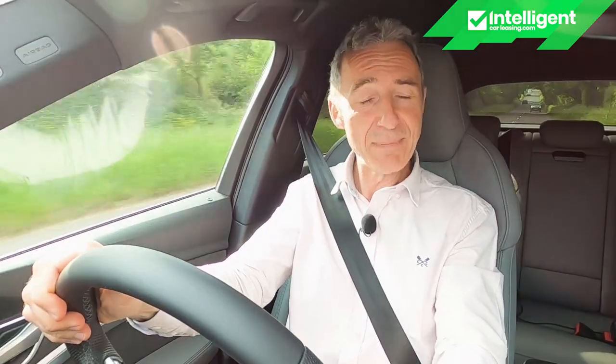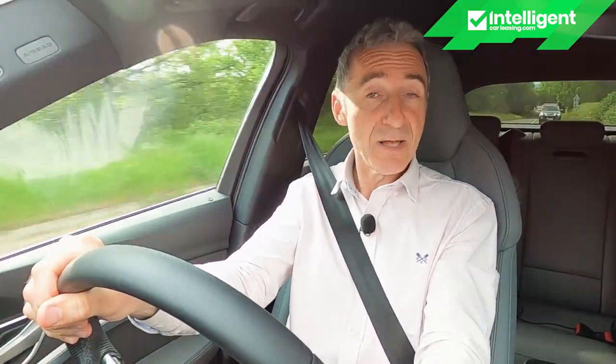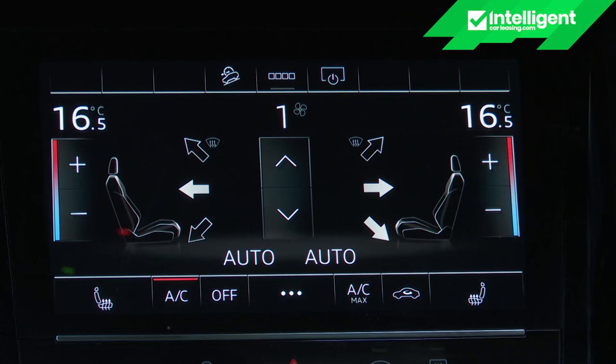Now, you can change your targeted range mileage by tapping on the coloured bar, and the car will then try to work to it by, where possible, reducing power output and maximum speed, at the same time as dialing back the energy consumption of the convenience features like the climate control system.